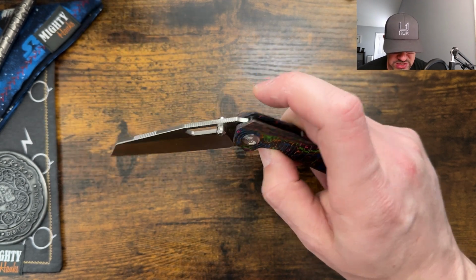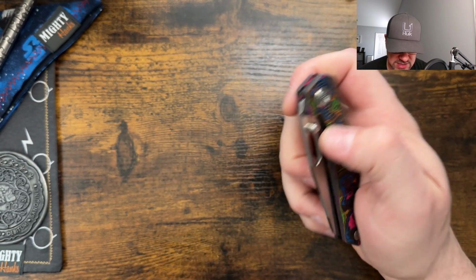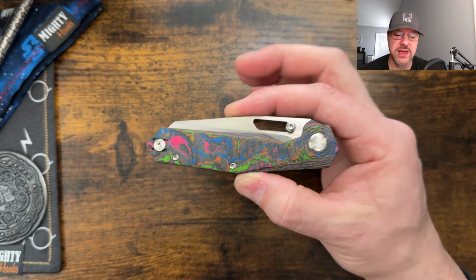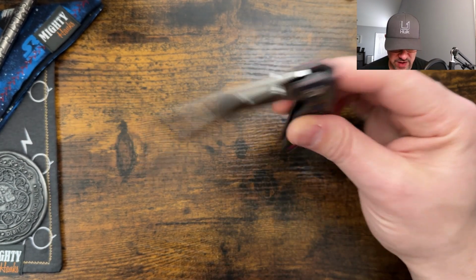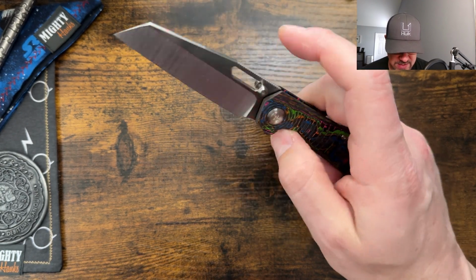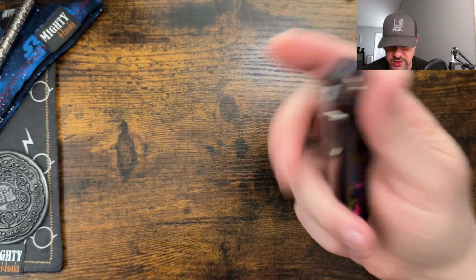I think this one just really hits, and it's so smooth. Very good detent, very satisfying to deploy. Doesn't take up a ton of space in the pocket, even though it is a longer knife. It's very slender and it carries very well. I also love this exposed pivot lock system that they're doing here. I think that looks really cool, and I've really enjoyed that one a ton.